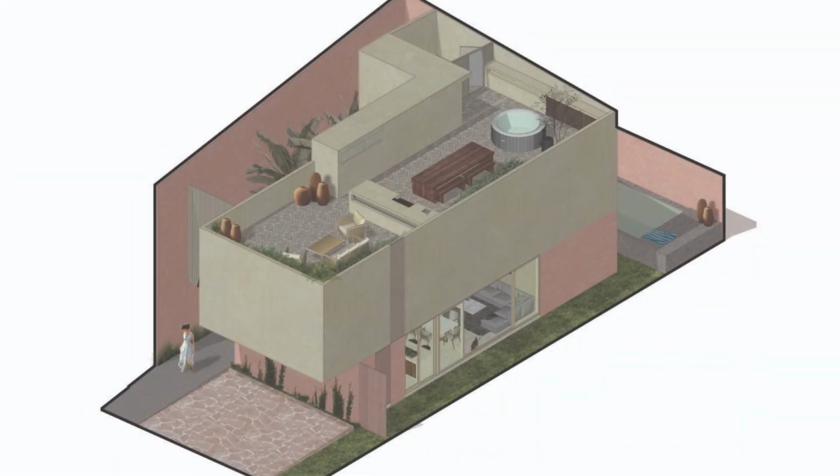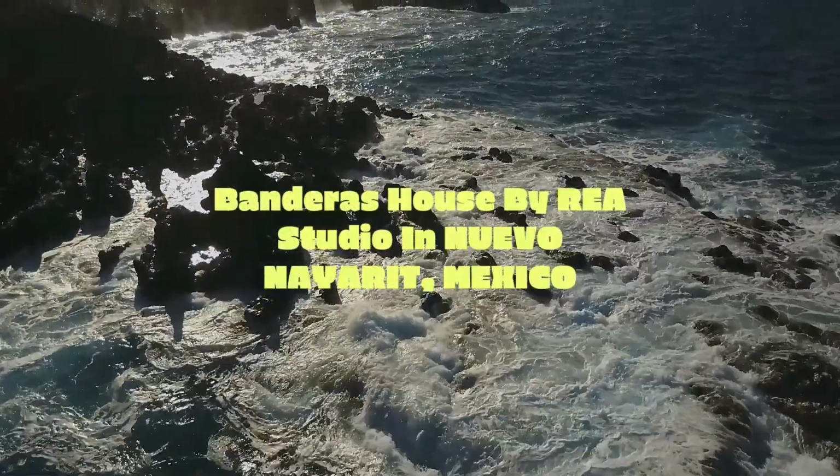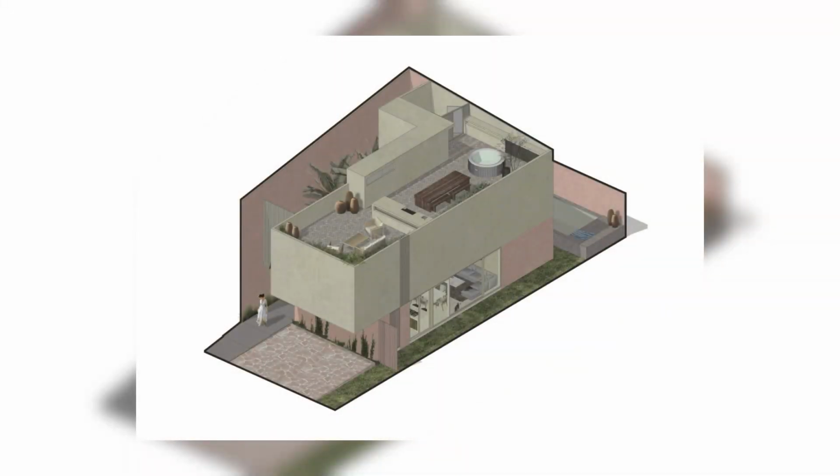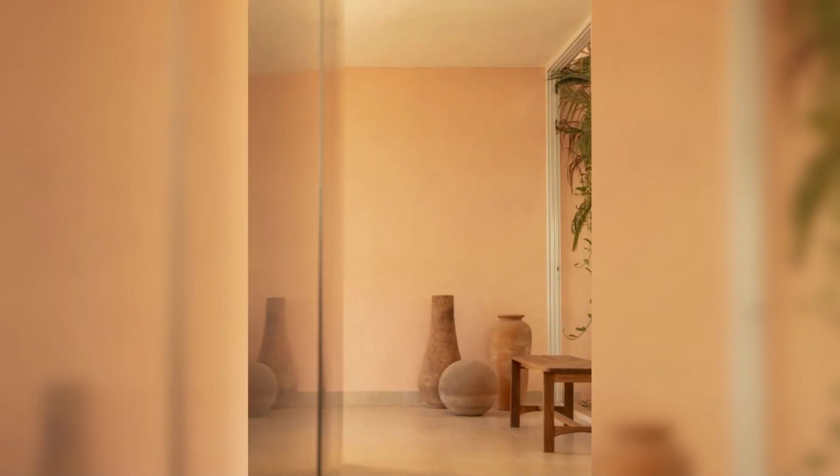Despite confronting structural challenges arising from its plastic proposal, and the long structural span of the double-height living dining kitchen space, Casa Banderas stands as a testament to creative resilience and adaptability. Tenacity and the pursuit of innovative solutions culminated in the realization of a logical, honest, and imperfect architectural endeavor, even under the constraints of a limited budget.